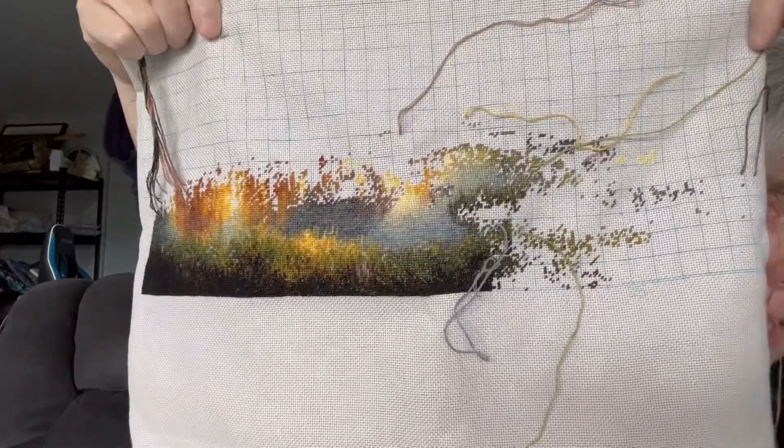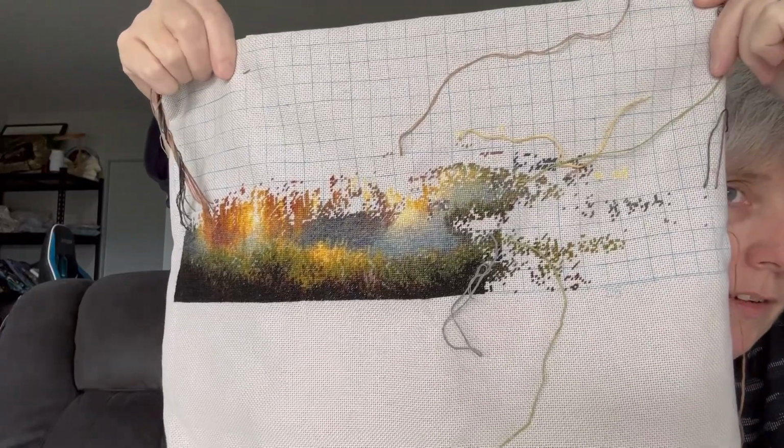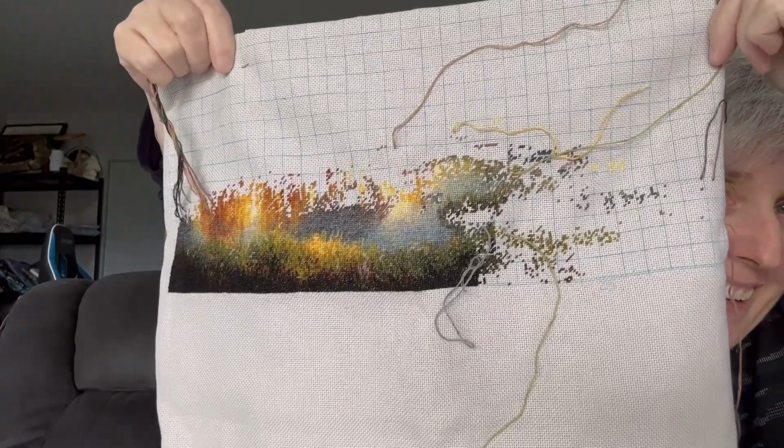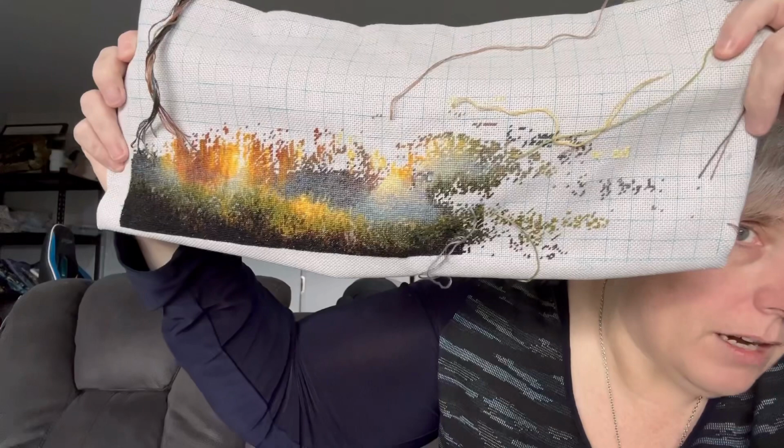So that's God's shed. If I have a photo, I'll insert it. If not, I haven't worked on it. So I'm really happy with that. I honestly do not know. I might have shown it last time. I know I didn't work on it this Sunday because I worked on my Christmas piece.